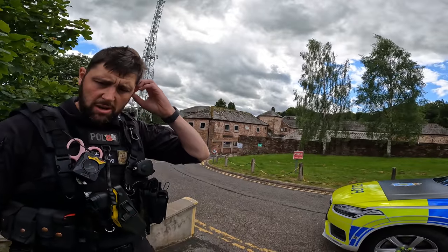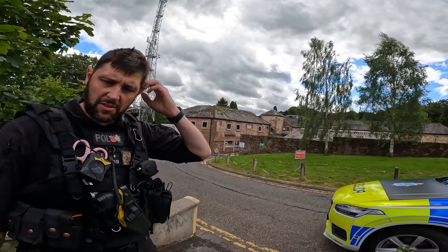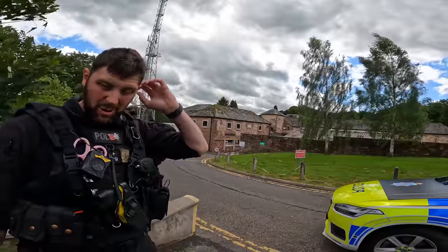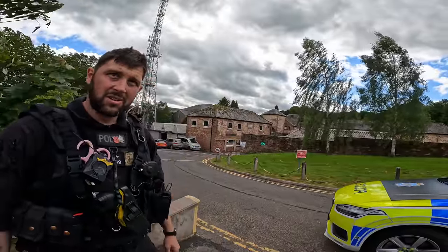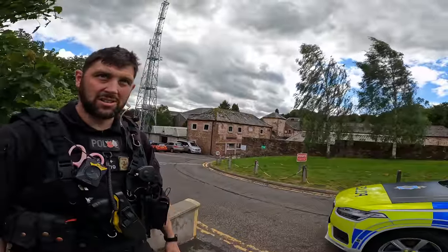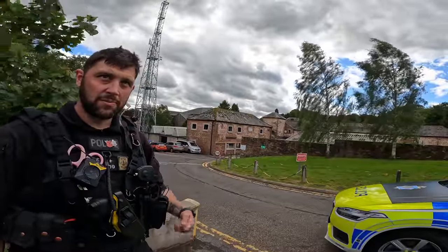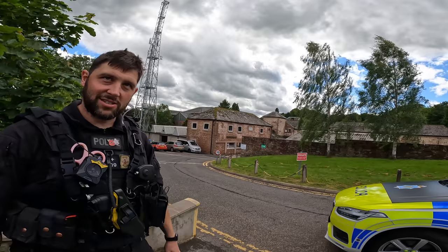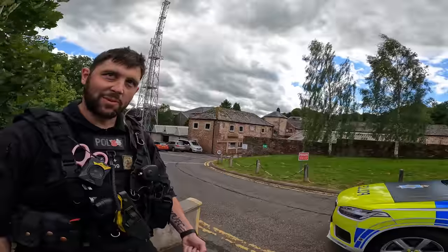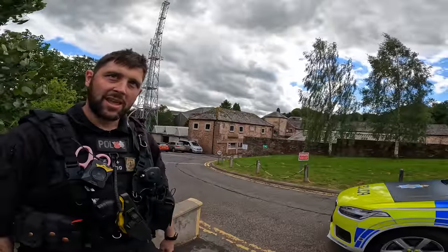Have you got your little pilot's license now that they're bringing these in? You're supposed to have a pilot's license to fly the drones. No, you don't. Sure? Yeah. There's some legislation coming in recently. You don't need a pilot's license to fly a drone? It's a drone license, isn't it? You don't need a drone license either? You're called a pilot.